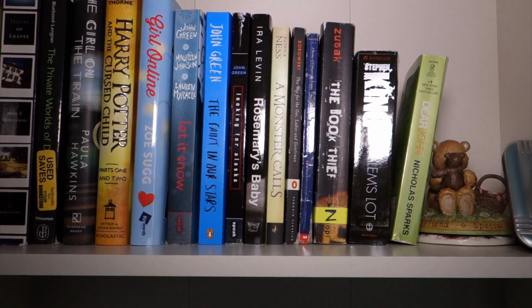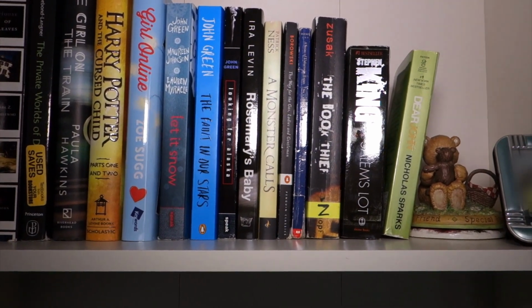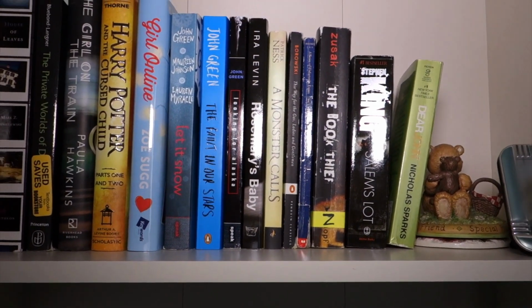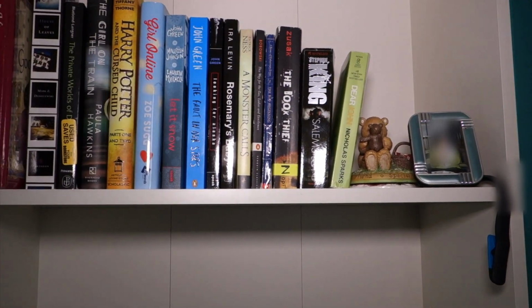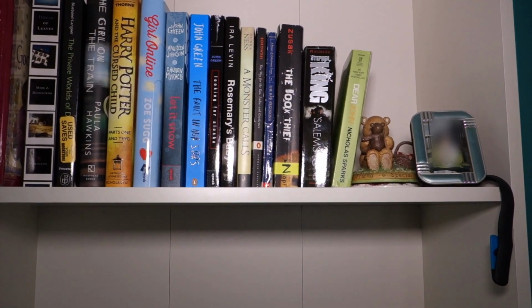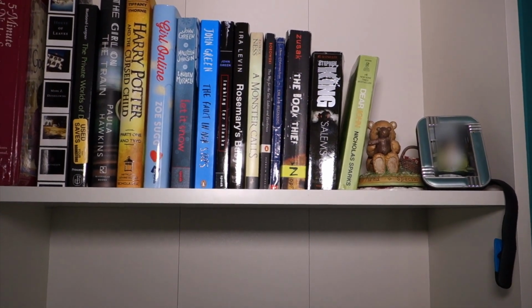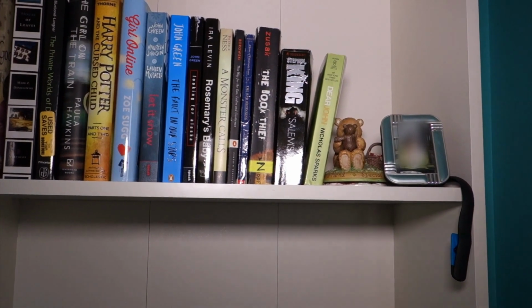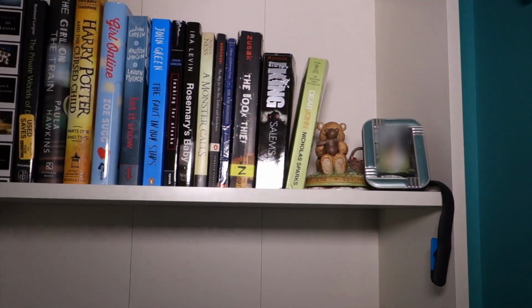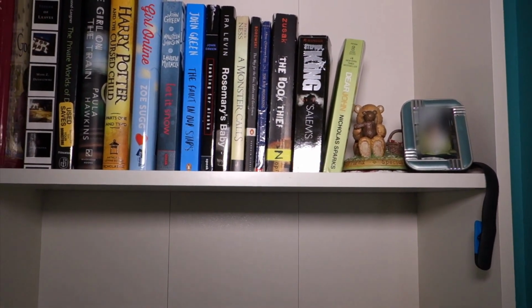We have Let It Snow by John Green, Maureen Johnson, and Lauren Myracle, and it's a collection of 3 short romance stories during Christmas time, and I really liked the first one the most. The other 2 were okay, but I like that everything ties in together. There is The Fault in Our Stars by John Green, which everyone pretty much knows about, and that was good, and the movie was pretty good too.